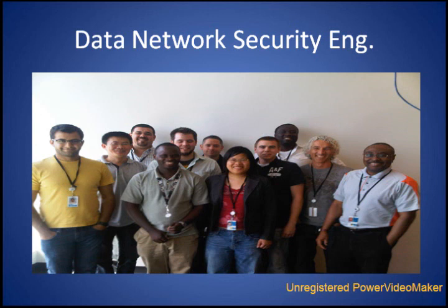And this is a picture of my team, Data Network Security Engineering. From left to right we have Ali, Jason, Atef, Jesse in the front, Scott, my team lead Dan, who is the short one in the back. We have Lori, myself, my manager and boss Eric Danso. Beside him we have Frank and Ola.